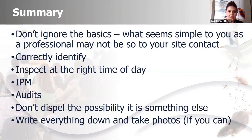Audits, again, we might have to jump through extra hoops. We might have to have monitoring in areas where we wouldn't normally have monitoring. So initially, you might not have monitoring in that false ceiling. You might not inspect in that false ceiling, especially if there's been no issues on site. However, that's going to need monitoring. It's going to need some sort of surveillance, and that's because of the audit. They're telling us that we have to have that.